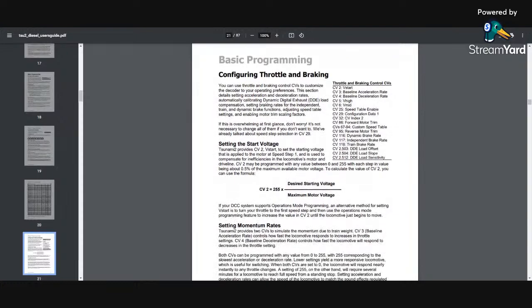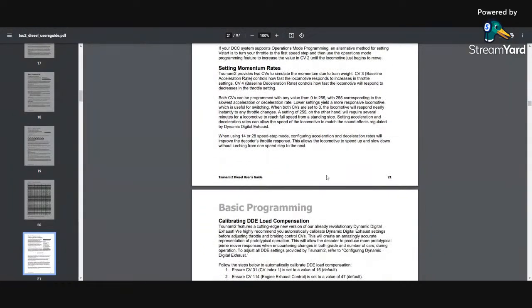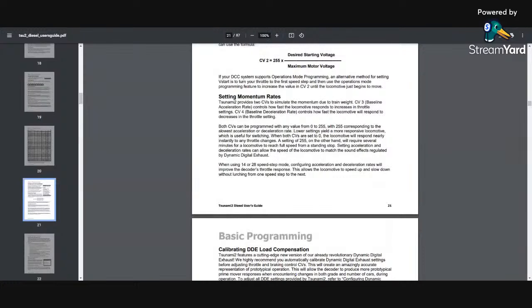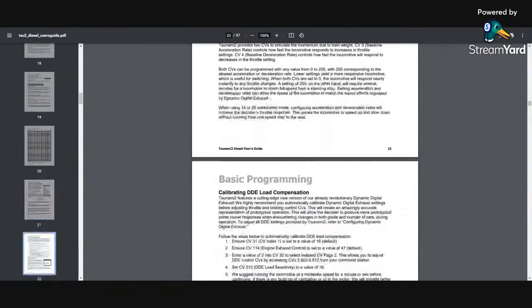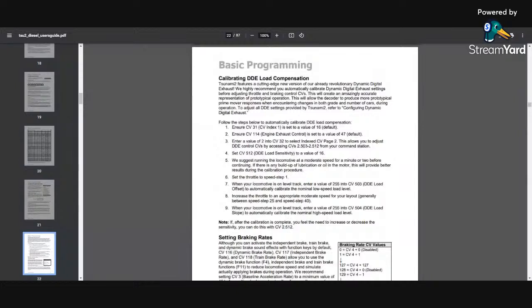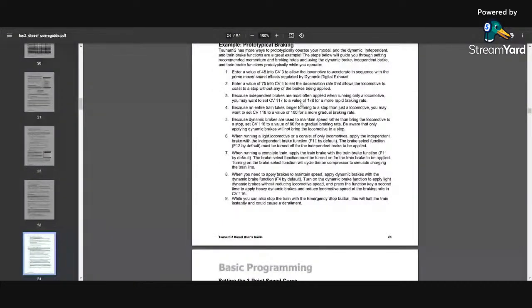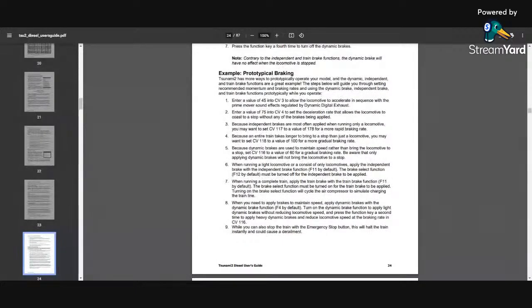So you configure throttle and braking. So this is where you can do your start voltage, your momentum. I am going to put in some momentum. So the first one I am going to mess with is CV3. And let's see here. Somewhere on here, they say what is a good number to use. That's DDE load compensation, which I'm not worried about. Independent brakes, train brakes, dynamic brake. A lot of information. Here we go. Example prototypical braking. So CV3, we're going to set that to a value of 45.